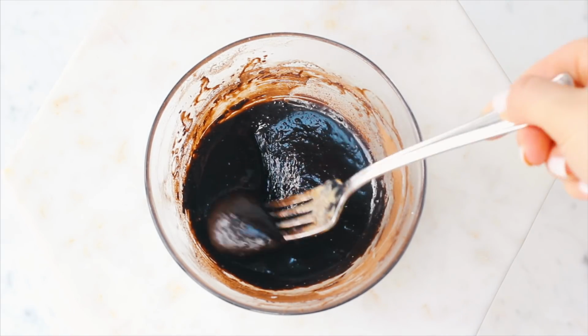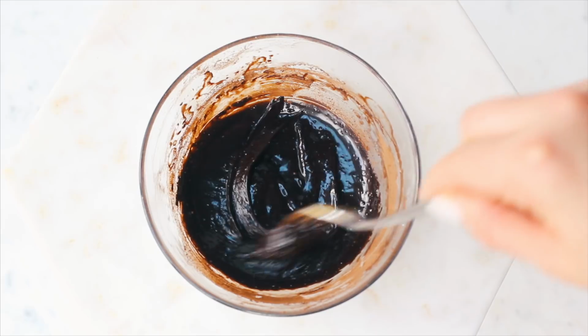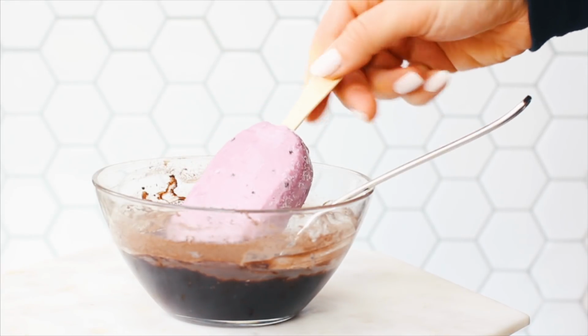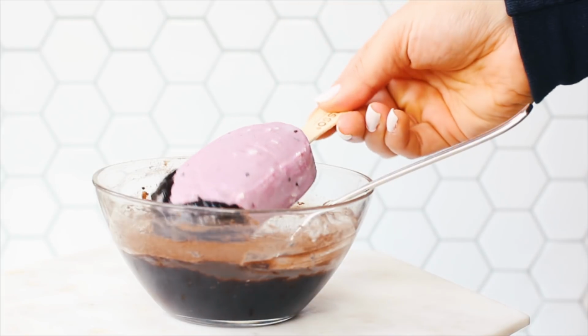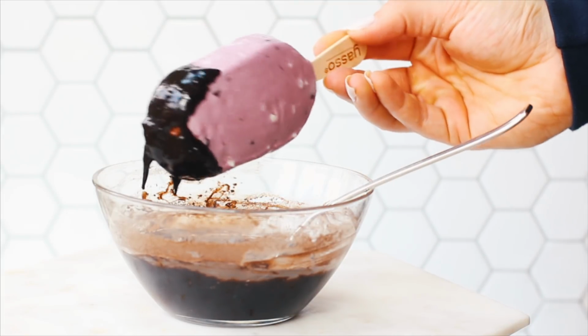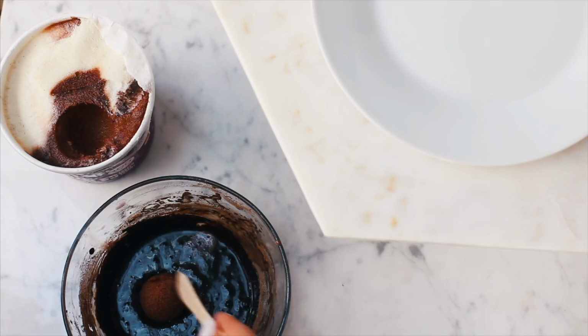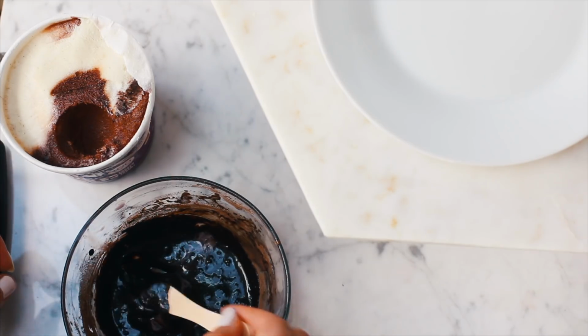Now, what I like to do is actually dip the Yasso bars in the collagen so you get that extra chocolate coating plus the benefits of the collagen protein. It's really yummy. Some other things you could do are dip fresh fruit in there. You could also use it as a drizzle on protein ice cream, cookies, pancakes, whatever.